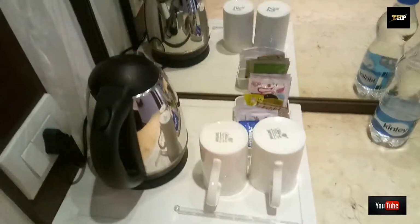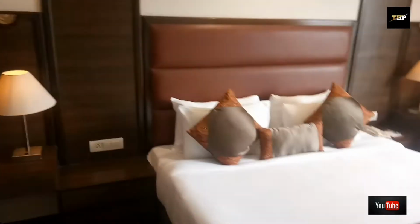After going forward, here is a cupboard under which there are some amenities placed, which are provided to the guest at the time of stay. It includes one water bottle, two coffee cups and one tea maker.